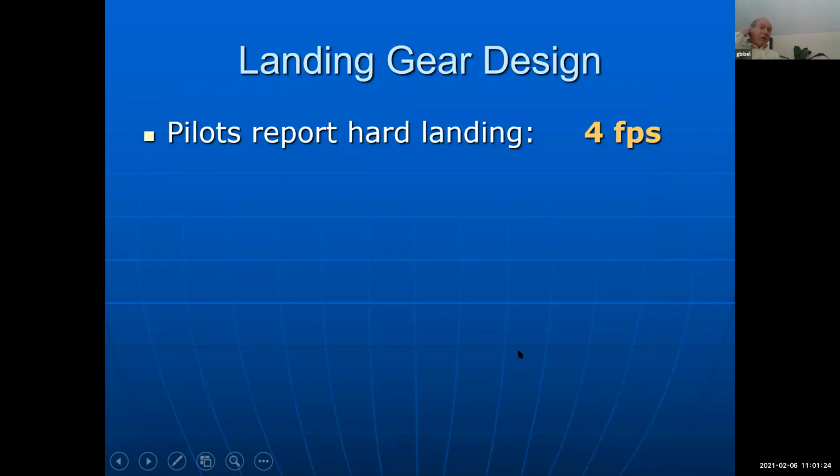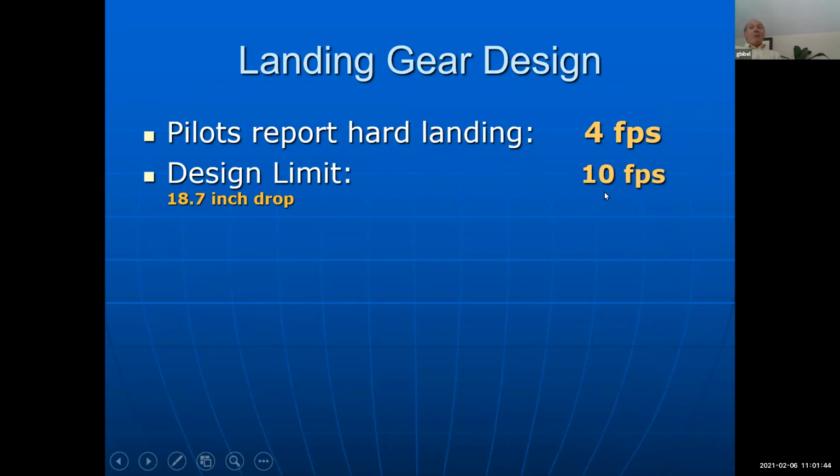So we can look at some of the design parameters for vertical impact. Boeing did a survey and decided pilots think they had a hard landing at about 4 feet per second, which means the pilots say, Mr. Mechanic, I hit kind of hard, why don't you take a look at everything? The design limit on the landing gear protecting the plane is just 10 feet per second, which is a drop of just a foot and a third. It's not 18 inches. It's not much of anything.